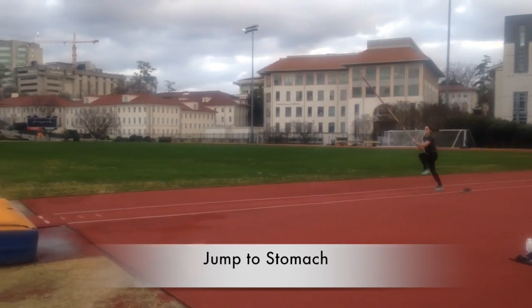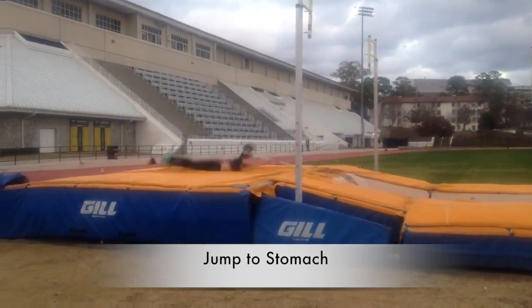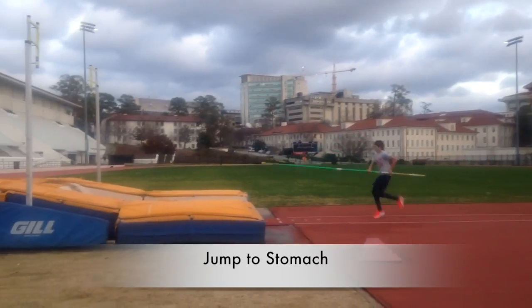It has everything in the pole vault. It is safe and can be practiced multiple times with a straight and or a bending pole. This drill, in our opinion, is far superior to the so-called pop-up drill.